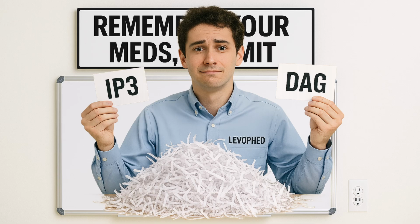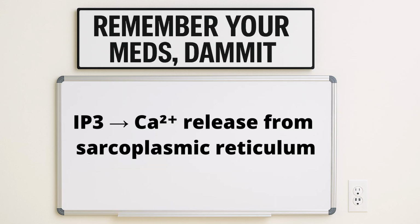Translation: all that shredded up paperwork from the phospholipase C gets turned into new memos within the office, IP3 and DAG. One memo says release all the calcium, and the other says keep this contraction party going. One is keeping it contracted, and one is releasing calcium. The one releasing the calcium is the IP3, or inositol triphosphate. It releases the calcium from the sarcoplasmic reticulum within the cell.